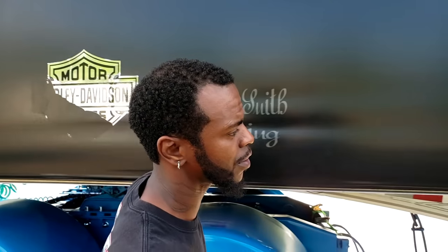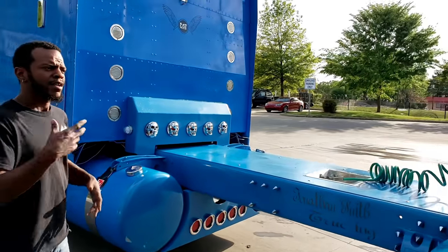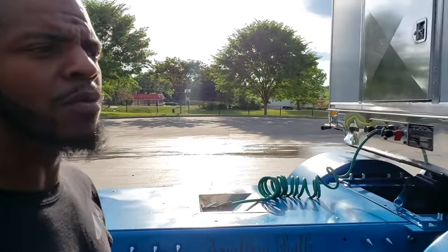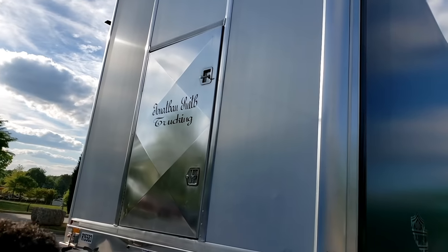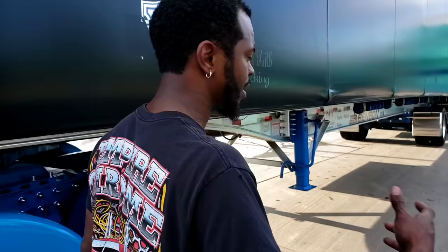I got my name on my trailer. The front of the trailer's polished, but I was in kind of a hurry. So my guy that does all my polishing, we got to do the front of the trailer. It just takes a little bit more time, a little more sanding. When I get a couple days off, I can get it done.